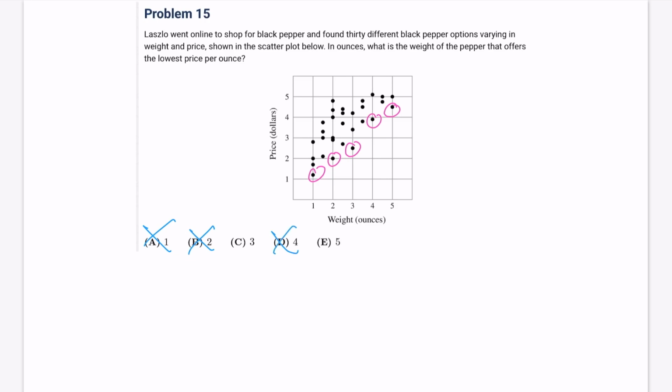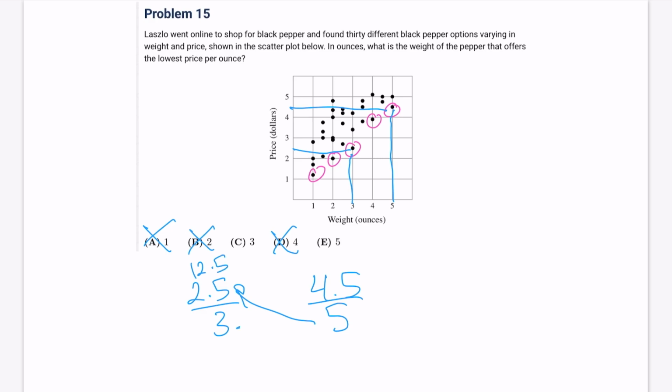So for the weight of 3, we can see that there's $2.5. And then if we check 5, you can see that's about $4.5 for 5 ounces. So cross multiplying, we can see that 2.5 over 3 is less than 4.5 over 5, which would make it the best deal. So answer choice C.